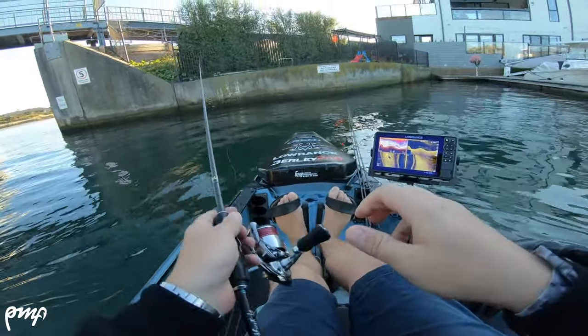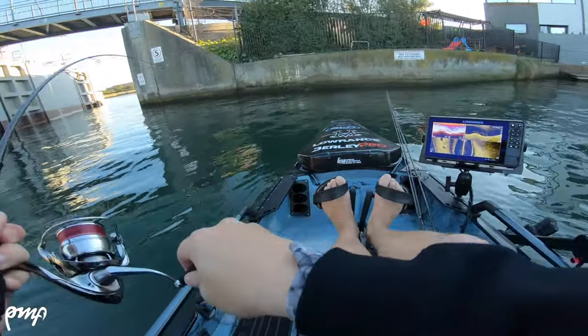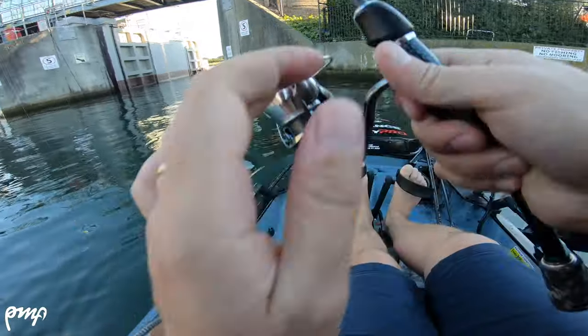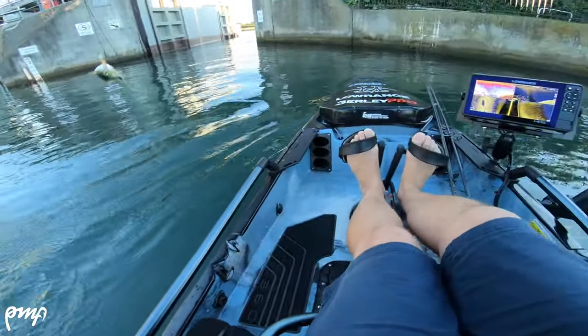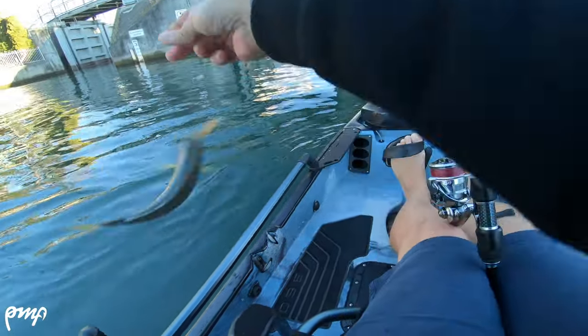There's fish just on that wall right there. He's just kissing a little something, but that's not what I want. It's a little salmon, I think. Yeah. That's a bream on that wall.